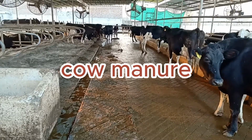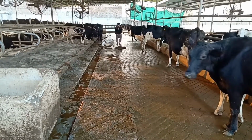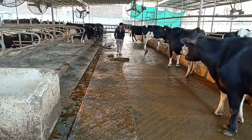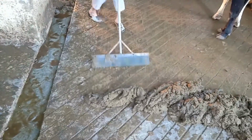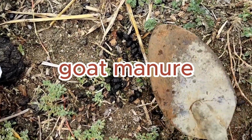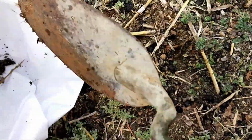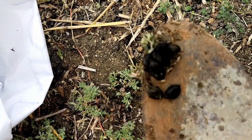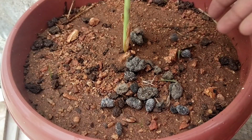Cow manure is a great all-purpose manure that doesn't burn plants as easily, due to a lower nitrogen content. Generally less weed seeds than horse manure. Goat or sheep manure is a drier manure that is less smelly and gentle to plants, won't burn as easily. The little pellets make it easy to apply, too.